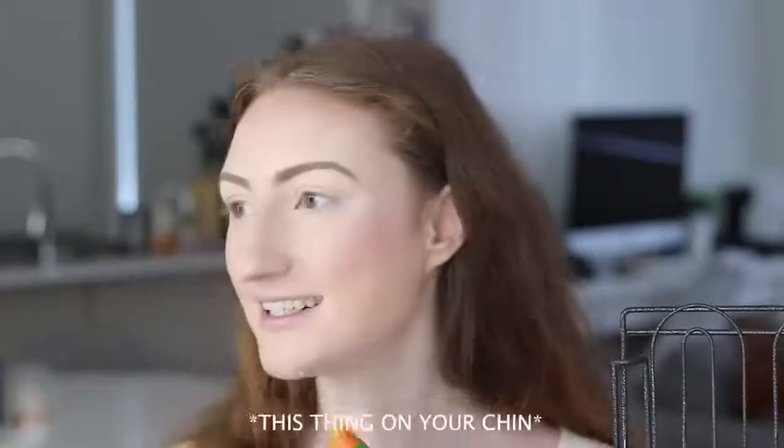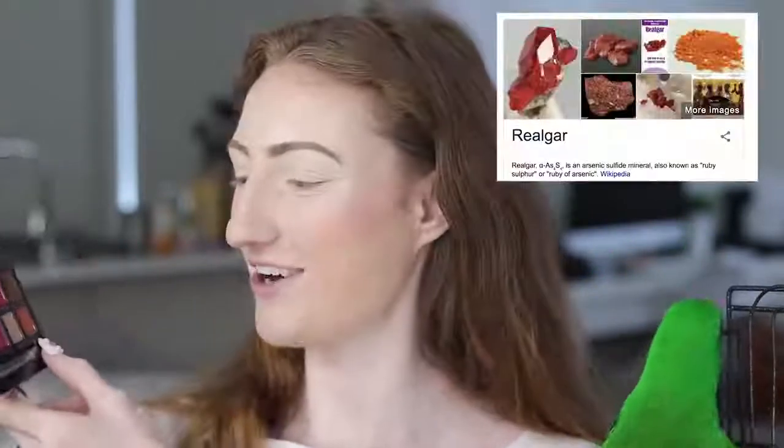Okay, now it is on with the eye look. Oh, I'm really nervous now. What are you doing? He's telling me I've got a pimple here. I know. We're going to use the Anastasia Beverly Hills palette. So from memory, Archie chose Burnt Orange, Red Ochre, Realgar. Is that meant to say regular? Why does it say Realgar? I don't know.